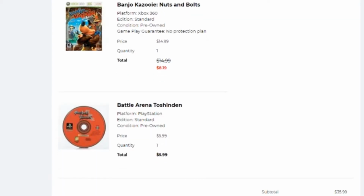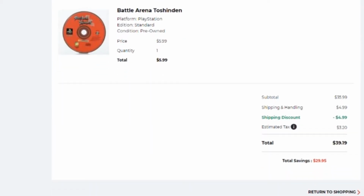And then, looking at the actual price down there and what I saved, I could have spent $70, but I actually ended up only spending $40 because of tax. So honestly, I look at this and I think I made out pretty well.